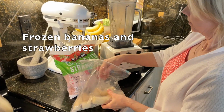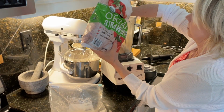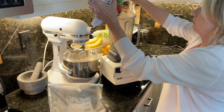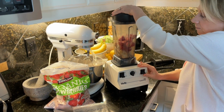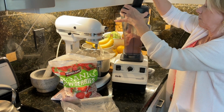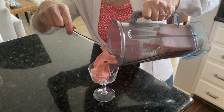This is my sorbet, I'm going to call it. It's not quite a sorbet. What this is, is just frozen fruit with bananas. This is strawberries and bananas, and I just blend it up in a blender, adding a little bit of, in this case, pomegranate juice. You could just add water and save the calories of the pomegranate juice or add some other juice. And it comes out smooth and creamy and so yummy.